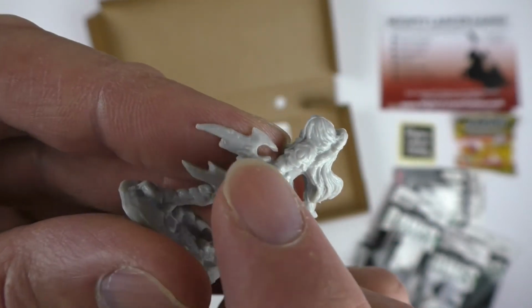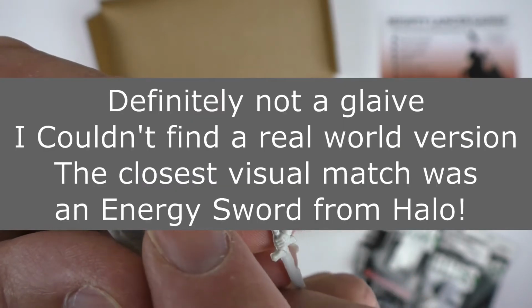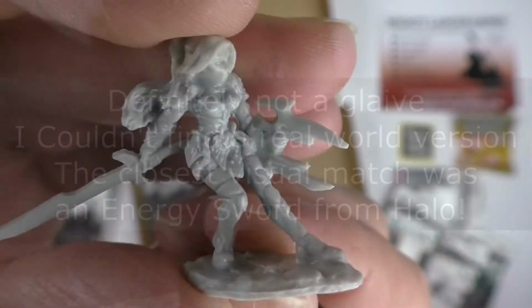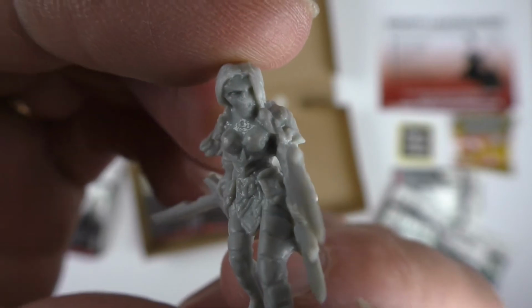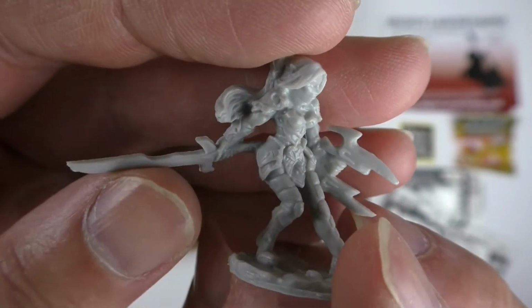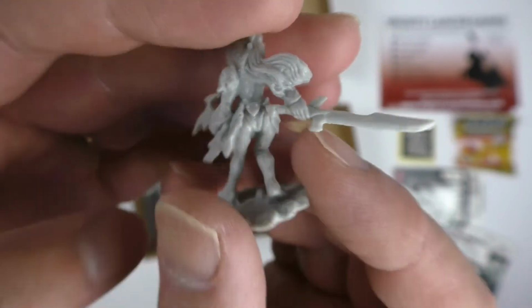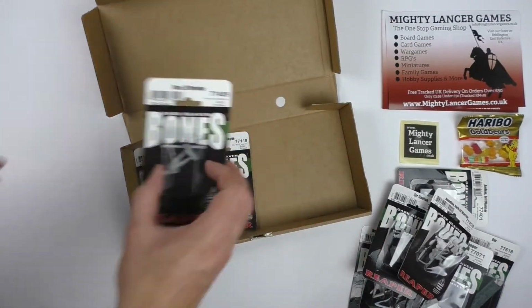This weapon here is... ooh. Is this a glaive? I could be totally wrong there. I like the hair and stuff and the ponytail. The clothes look fine. Detail on the face looks a little understated there, but maybe I'm just not seeing it clearly with the camera. Not bad. Alrighty.